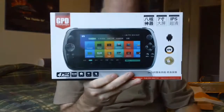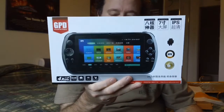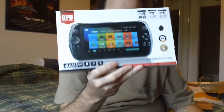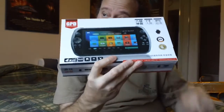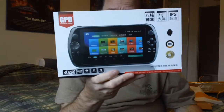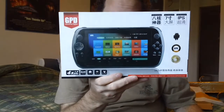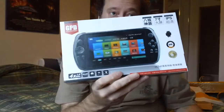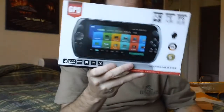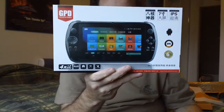So the reason I opted for this is, with having another cheap Android device, this came shipped to my door, Canadian price, a total of $106, under $107, $106.19 if you want to be exact, Canadian. Their price on their site is $99.99. I believe it was $99.99 shipped to the US. That is, of course, if you go for the free shipping option, which I always do.